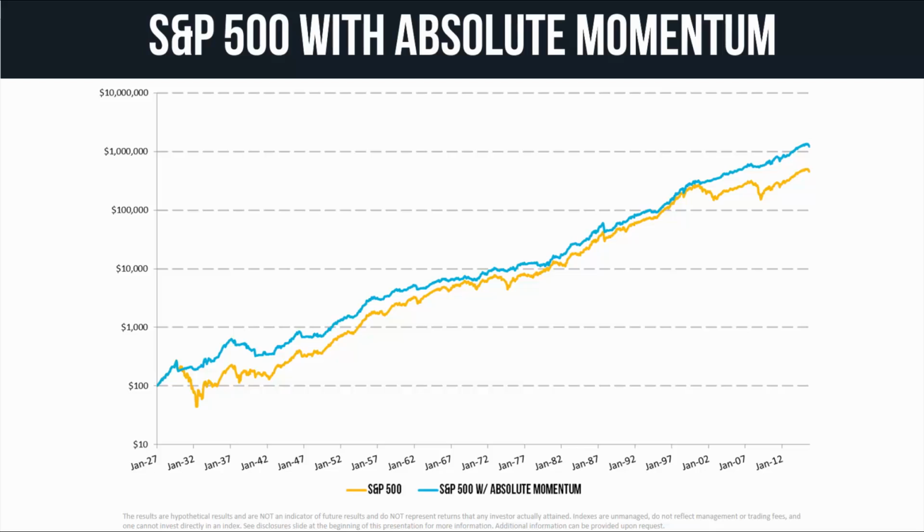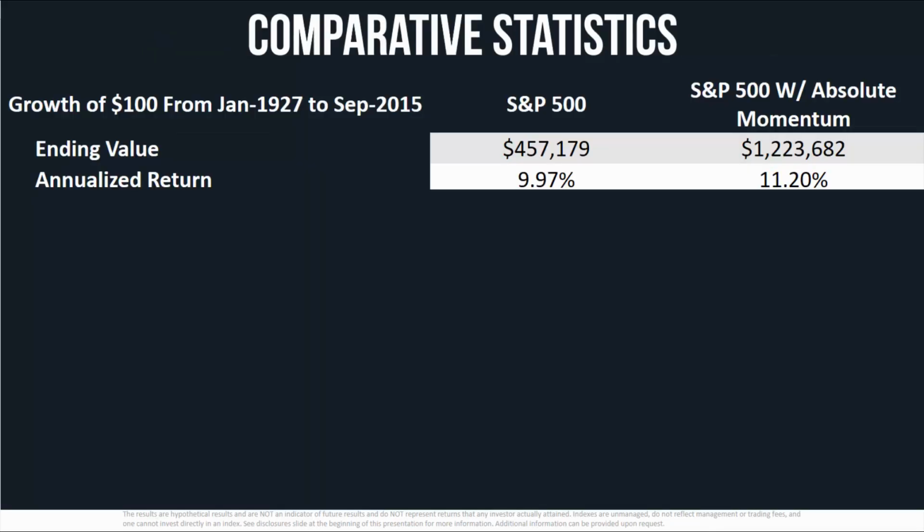Now, all this does is say if the absolute momentum is negative, we're going to move from stocks, the S&P 500, to bonds, the aggregate bond index. And it does pretty well over time. As you can see here, if we compare the two, the growth of $100 in the S&P would have grown to $457,000 versus $1.2 million if we use the absolute momentum risk control as protection. And that would improve our annualized return from around 10% to 11.2%.